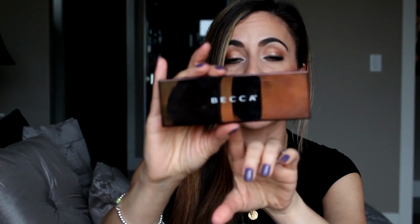Now, the palettes that I'm going to show you guys are part of the permanent line, but I definitely think it is worth checking out. These are my favorites, so I'm going to share them with you. The first one is by Becca. This is the Ombre Rouge eyeshadow palette.